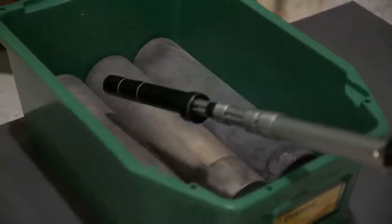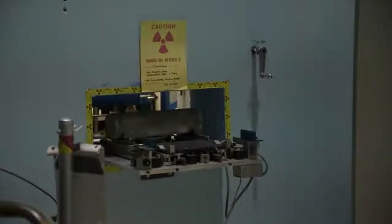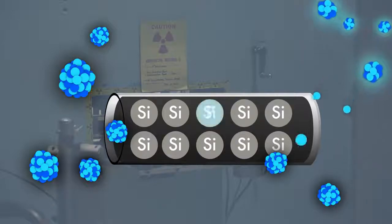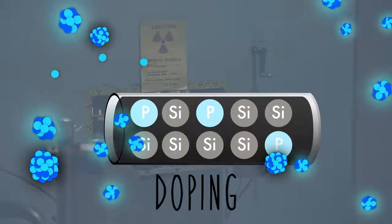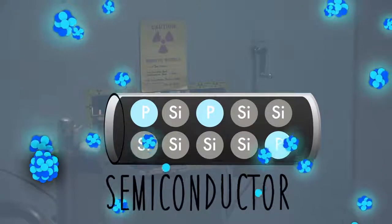So one of the things that we do here at the reactor is we irradiate silicon to be used as semiconductors. Silicon by itself is not a good conductor, but by irradiating it with neutrons in our reactor, we can change some of the silicon atoms to phosphorus atoms, which is called doping. So we dope the silicon material so that it has a distribution of impurities that cause it to become a semiconductor.